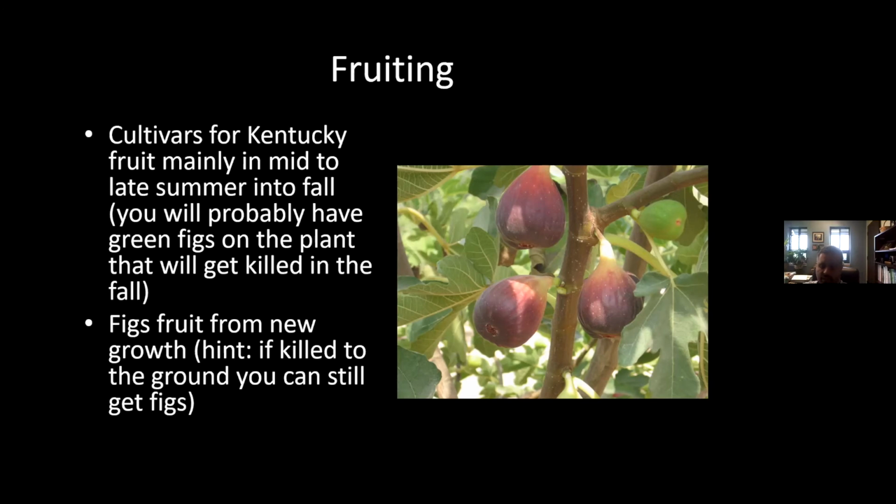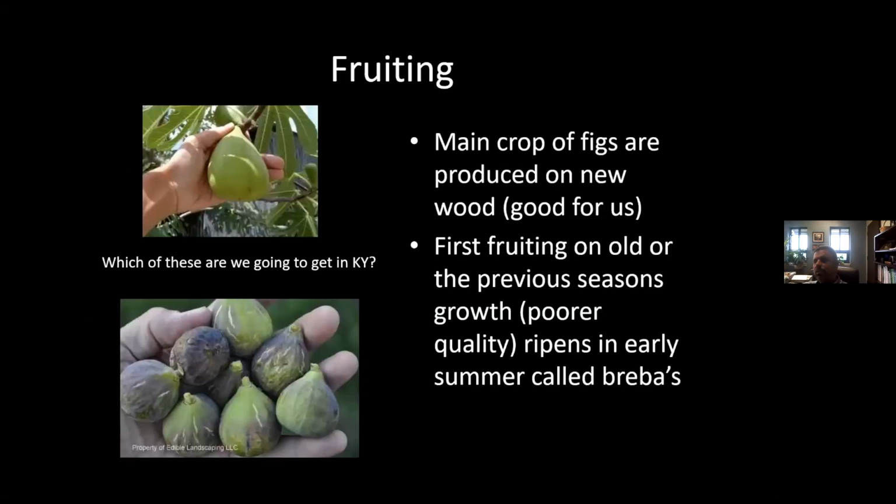And then you can see there the hint: if killed to the ground, you can still get figs. That is absolutely the case, mainly with one particular type of fig, because it can fruit quicker. We'll talk about that just in a second. So our main crop of figs are produced on new wood, which I mentioned is good for us, because if we do get killed to the ground, we can still get figs. That's unlike most of our fruit crops.